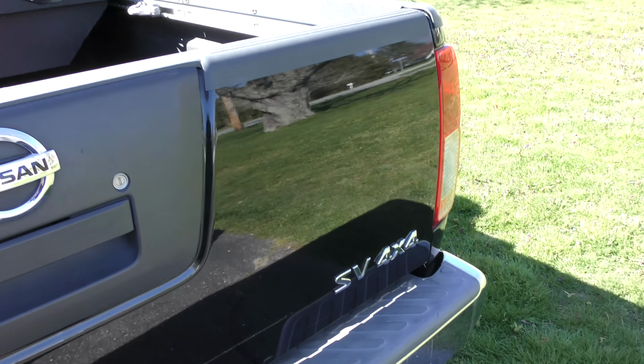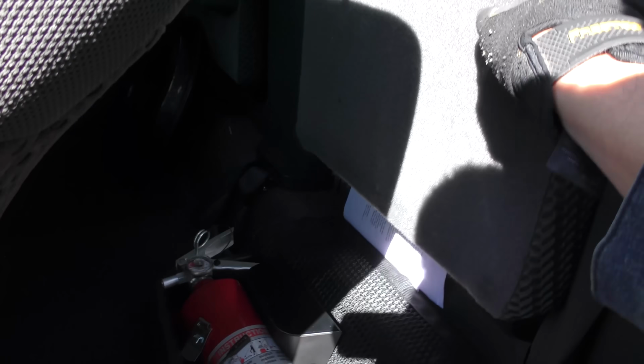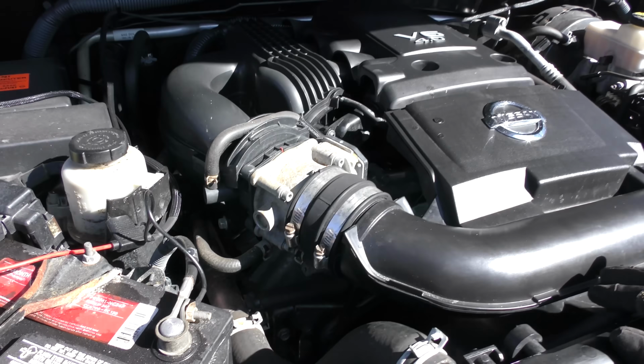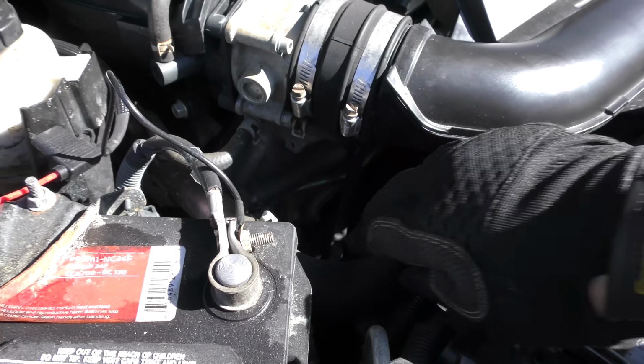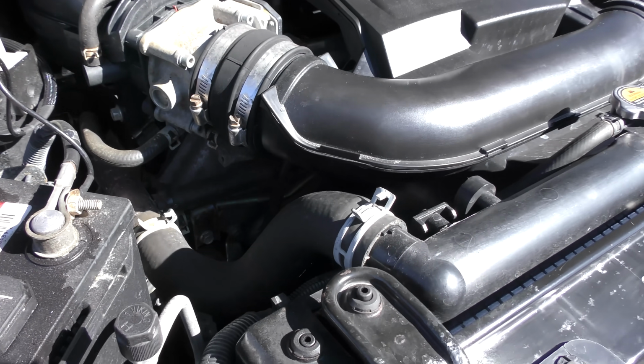This particular one is fully loaded. It's a 4x4. It has back seats. Well, if you have extremely small people, it has back seats in it. But under the hood is a venerable 4-liter V6 that Nissan's been making for years. And if you look at this one, this isn't the old crappy ones with rubber timing belts. It's got a timing chain.